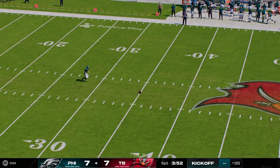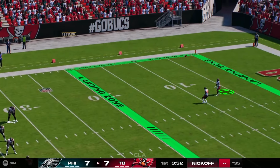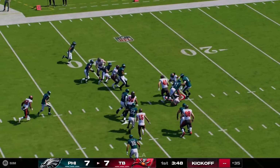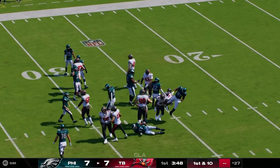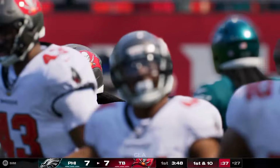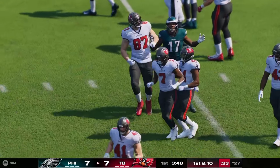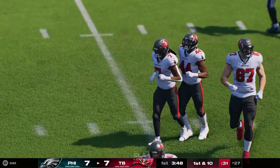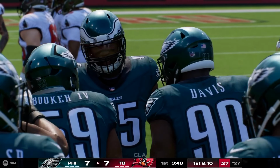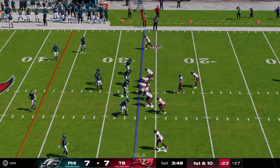Each team's had it. Each team has scored. 7-7 here as the kick's away. And they'll get him down inside the 30 at the 27. Tampa Bay, they're getting ready to set up shop here for their second drive. A lot of time for this unit to game plan on the sideline after that drive that they watched the other side just score. But remember, last time they were out, they scored as well. We'll see if they can seize that momentum right back.